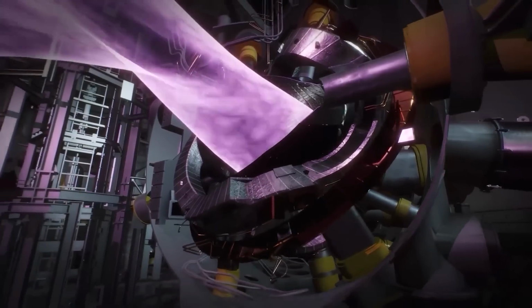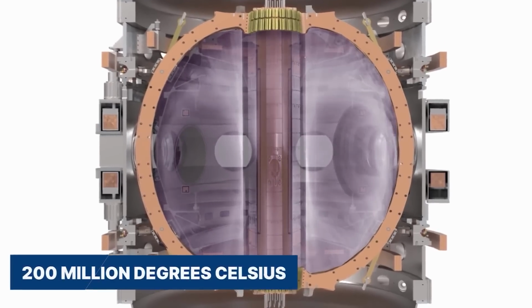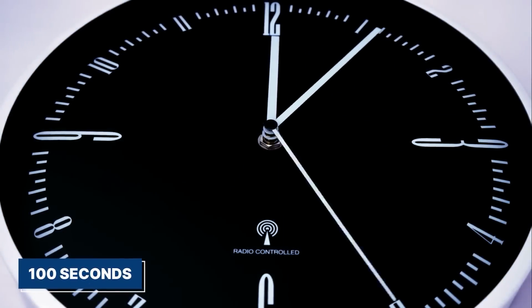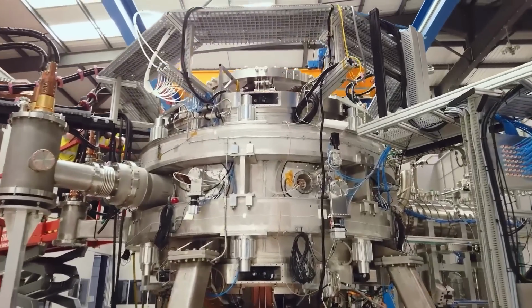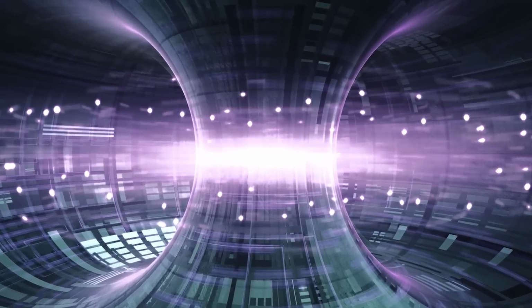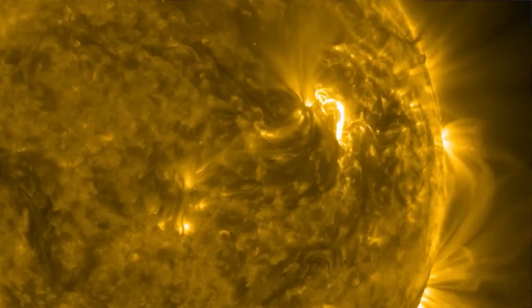The reactor is designed to heat plasma to an incredibly high temperature of 200 million degrees Celsius and keep it that hot for about 100 seconds. This is a big challenge, but it will help scientists find new ways to control and improve how plasma behaves and stays stable. These improvements are very important for making fusion power work.